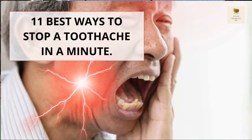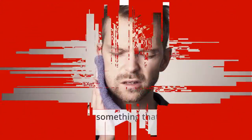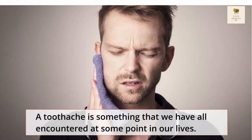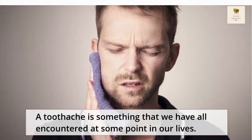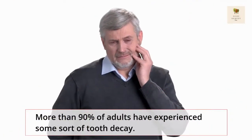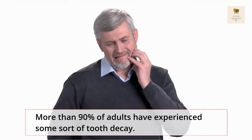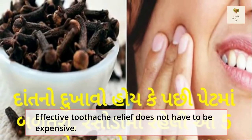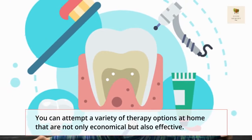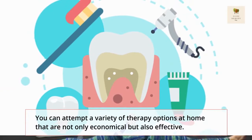11 best ways to stop a toothache in a minute. A toothache is something that we have all encountered at some point in our lives. More than 90% of adults have experienced some sort of tooth decay. Effective toothache relief does not have to be expensive. You can attempt a variety of therapy options at home that are not only economical, but also effective.